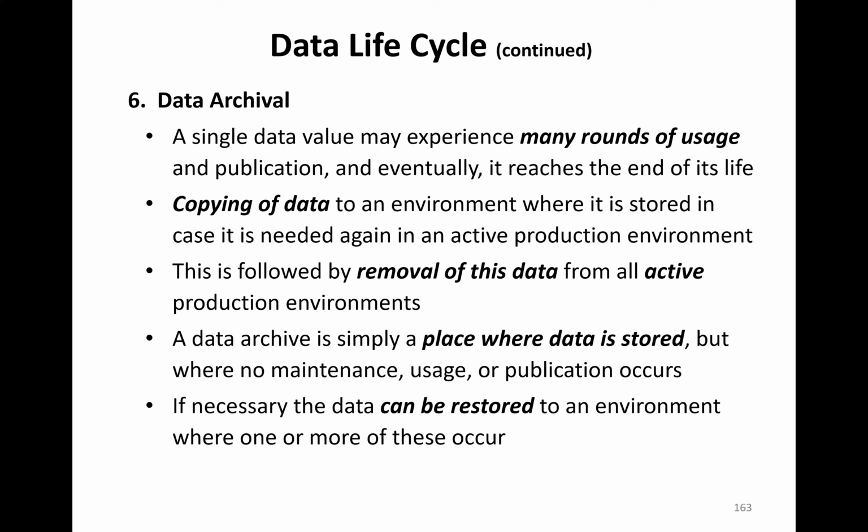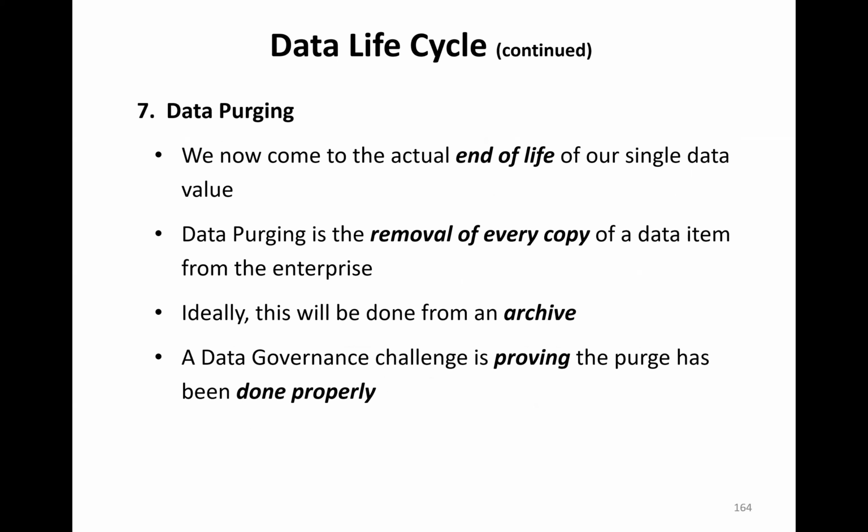Data archive is where you'd store the data, but you're not doing maintenance, usage, or publication. If necessary, you can restore it to an environment where one or more of these can occur. Data purging. So you come to the actual end of life for the data value. Data purging is removal of every copy throughout the enterprise, and that's almost impossible to do in today's world.